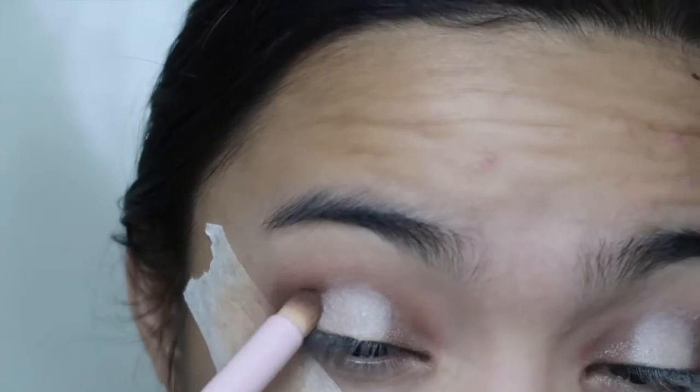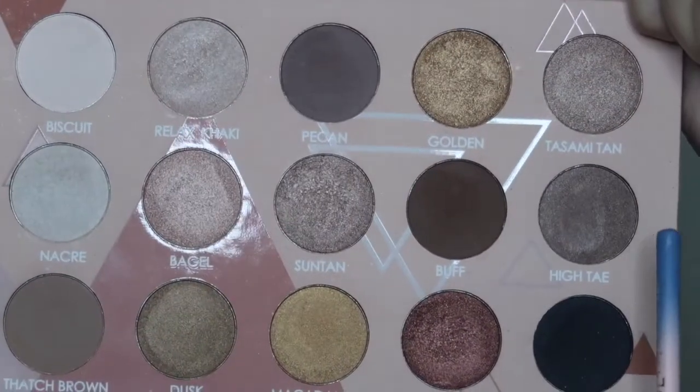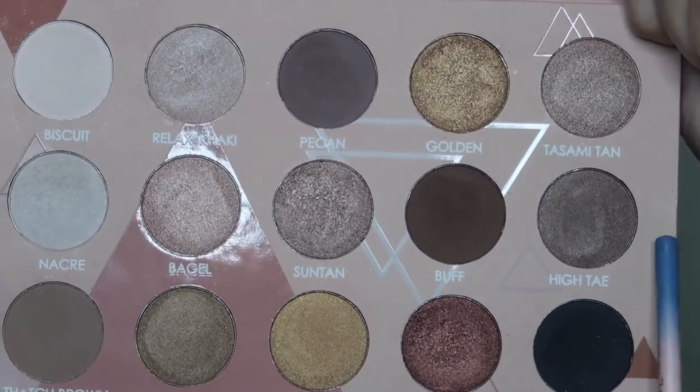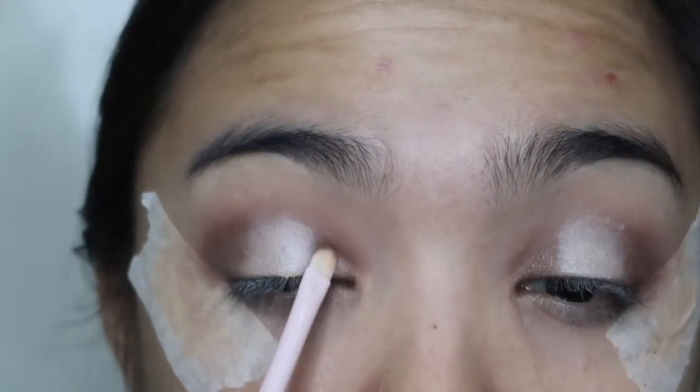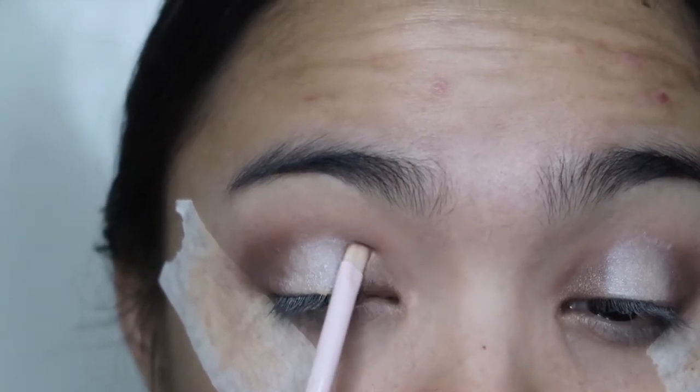Here I'm adding that eyeshadow on the outer V because it got blended away. And next I'm taking this eyeshadow called High Tie. It's a bronzed eyeshadow, and I'm putting that on my inner eyelids.